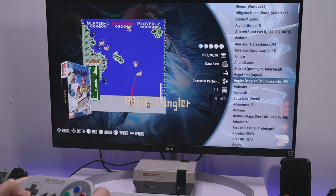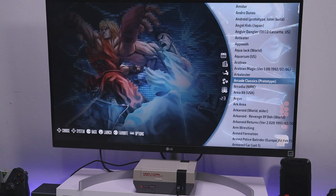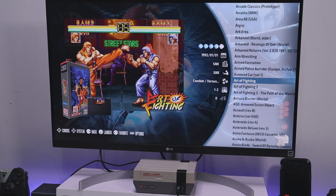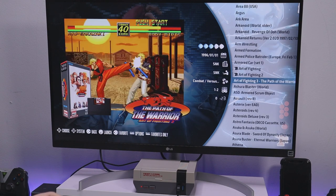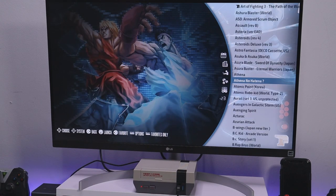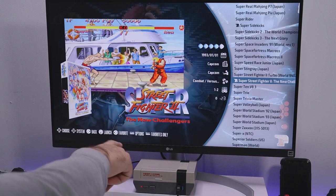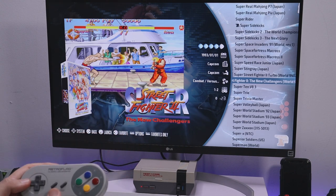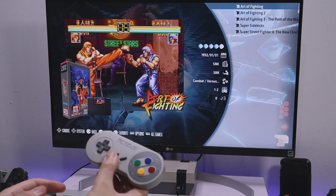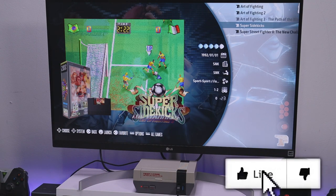You can also mark your games as favorites by just pressing the Y button, which is the one on the left here. So let's say, for example, I want to mark Art of Fighting 2 and 3 as favorites. You can see that the icon then changes. Let's also get some Street Fighter in here. Let's get some Super Psychics in here. So now, for example, if I press the select button, you can see here it only shows me my favorite games. So that's a great way you can filter out and just show your favorite games only.